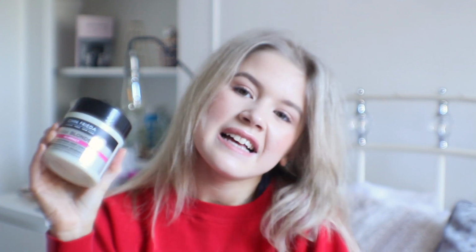But yes, this has not only nourished my hair and sort of picks it up when it's starting to look a bit dry from heat and the bleach, but it also has kept my highlights really bright and vibrant, and they haven't really lost much colour at all. And I do think it is because of this, because when I think my hair's looking a bit dull and a bit dry, I use this and it's completely restored. I use this about once a week.